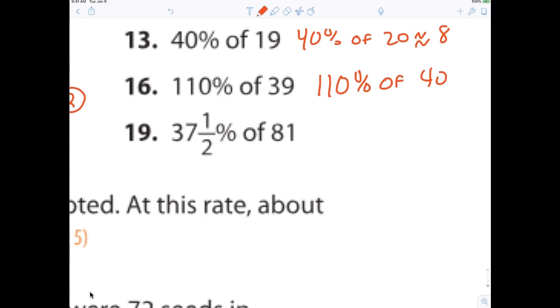All right? So if I ask for 10% of 40, 10% of 40 is equal to 4, correct? Aiden?